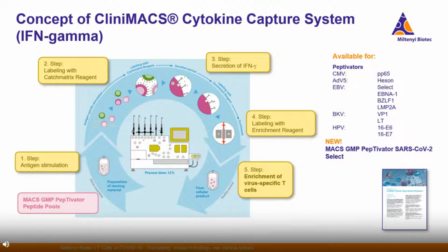How does the CliniMACS cytokine capture system work within the CliniMACS Prodigy process? The CliniMACS Prodigy process integrates all critical steps of the CCS workflow, from antigen-specific T-cell stimulation to labeling of target cells, magnetic isolation, and final formulation within 12 hours of total time. Importantly, all cell processing steps are automated, ensuring a convenient and highly standardized separation process.